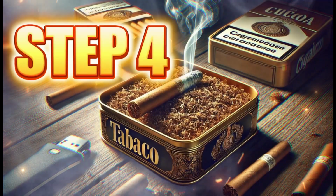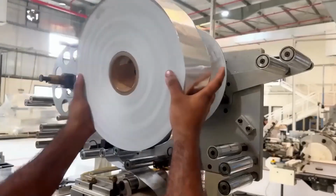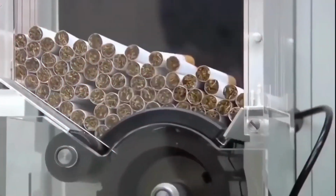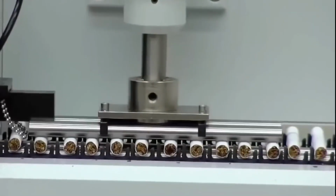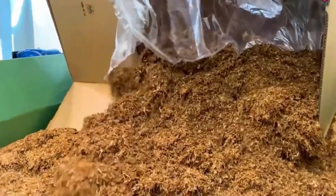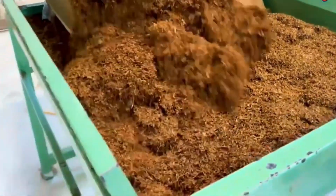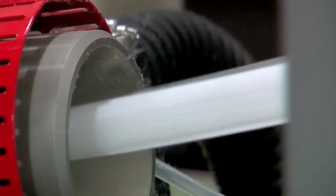Step number 4. Manufacturing the cylinder. With the tobacco ready, it's time to assemble the cigarettes. This is where the cigarette machine comes into action, an impressive fully automated piece of machinery capable of producing up to 20,000 cigarettes per minute. The shredded tobacco falls gently onto a band of special paper, which functions like a conveyor belt. As it advances, the paper begins to wrap the tobacco, forming a long, continuous, and perfectly compact cylinder.